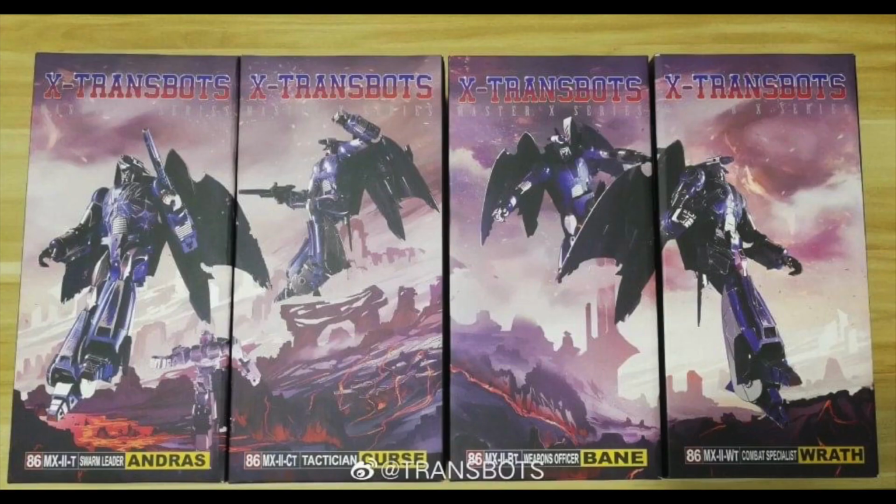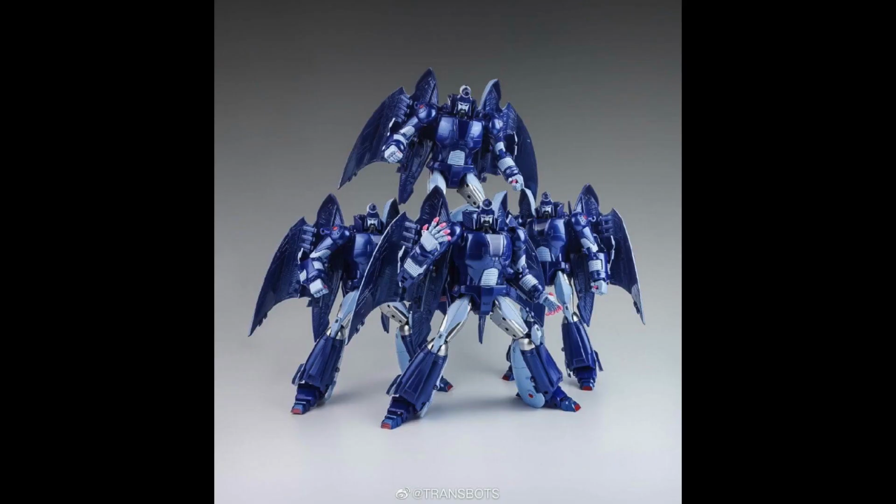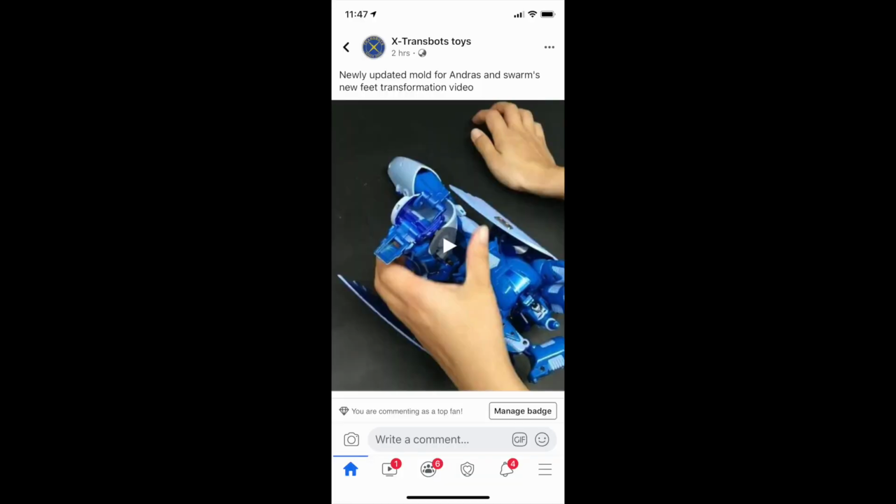X-Transbots pre-orders are up, and they're gonna do a toon recolored of Andrus, Curse, Bane, and Wrath, slated for release in August. Here's how they all look lined up: Scourge and his Armada. And X-Transbots has promised new feet transformation for better tolerance.